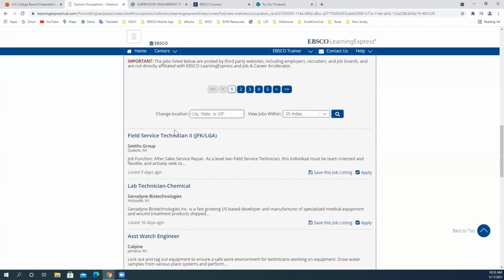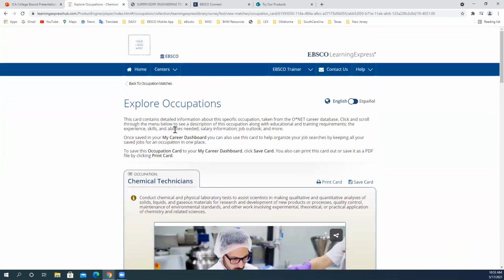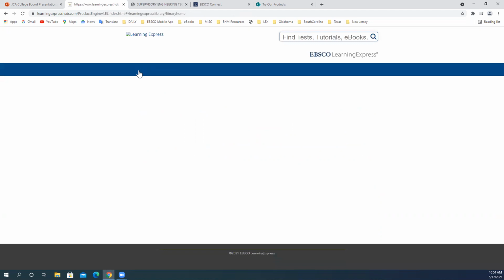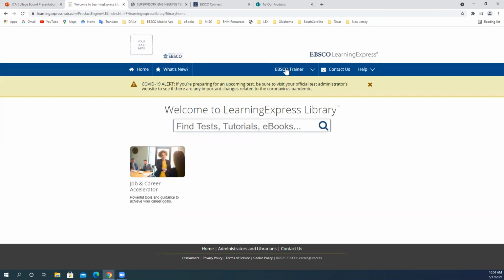Okay, so we're still on the occupation card for chemical technicians here. All right, so that is how students can take an occupation interest matcher survey and review potential occupations that they may want to pursue in college. Okay, let me click back to the home button. And there is a way to get to those 1,100 different occupation profiles without having to take the survey.